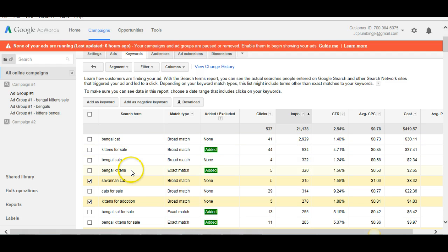Saying, with Bengal cats and Bengal kittens. Now, that's not to say that we don't want to show for those phrases, because obviously in that mix there are also buyers that are searching for Bengal cats. The reason why I say all that is just to let you know that you have to take these numbers with a grain of salt, because these aren't all buyers. And same with kittens for sale. Kittens for sale is going to have a higher commercial intent, but we don't know that they're searching for Bengal kittens for sale. And again, I'm not saying you don't want to show for those phrases.